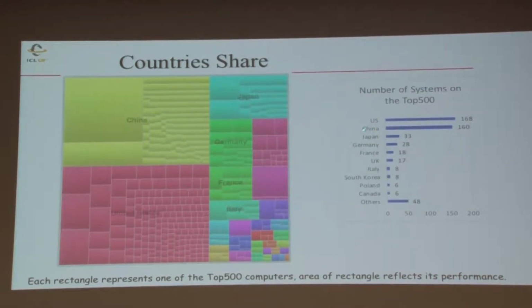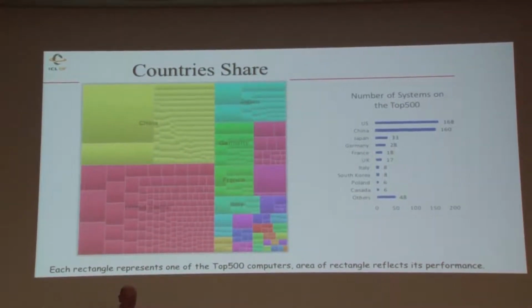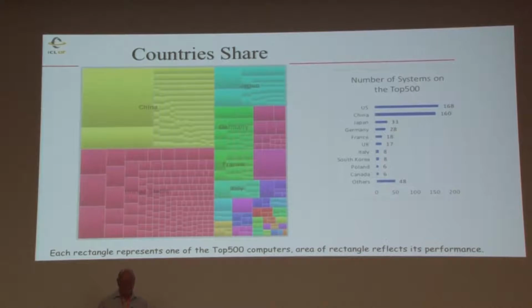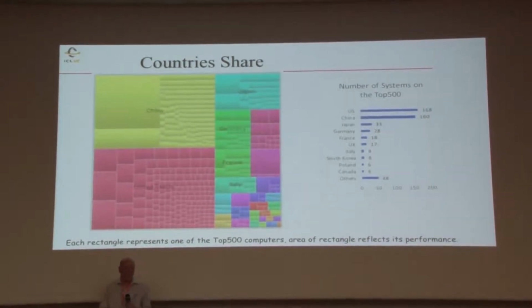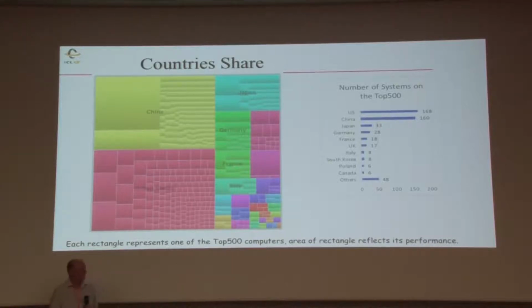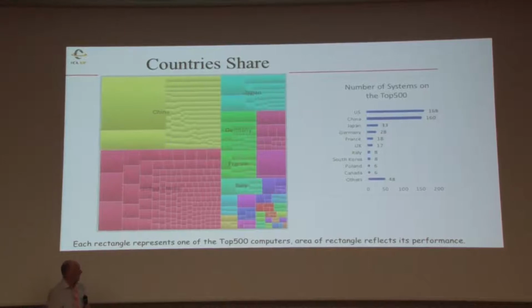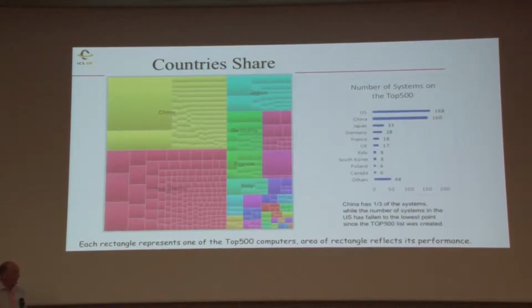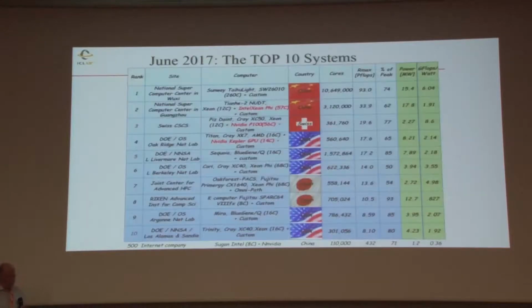So, you know, here's an interesting set of numbers here. The US has 168 machines on the top 500 list. That's the lowest number that the US has ever had, 168 machines. China has 160 machines on the list. So that's a pretty high number for China. In 2001, they had 0 computers on the list. So you can see the investment that's been made in a very short time in terms of high-performance computing. You see there that Japan has 33, Germany 28, and France has 18 machines on the list. And again, China has roughly 1/3 of the systems, and the U.S. has come to this point.